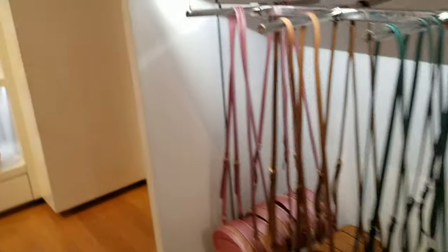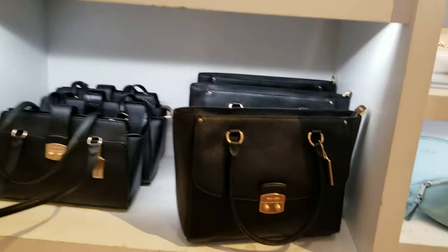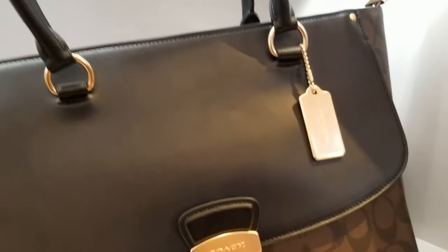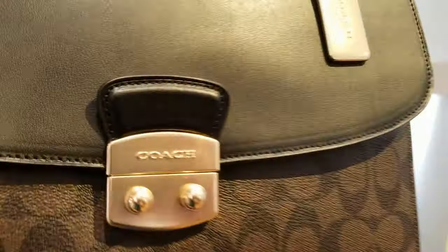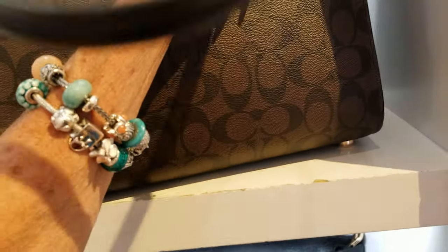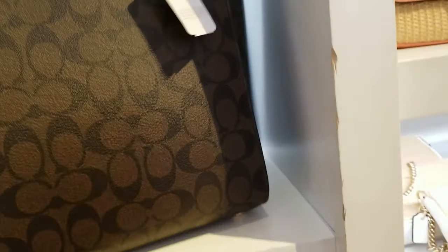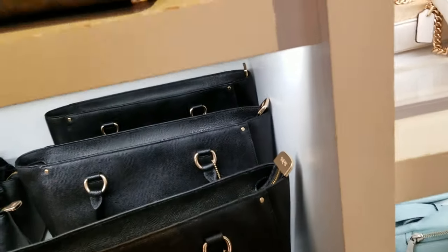Okay, so I got the clearance. Pretty much got all the clearance. And this, well, here, this is more clearance here. Some of the black that we saw, these are kind of different. This is the same bag, just one's leather and one's the canvas. This is $4.97. Kind of a big bag. Definitely a work bag, huh?